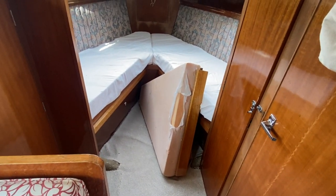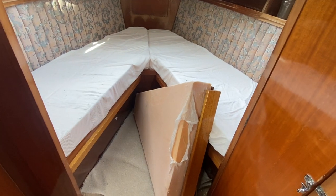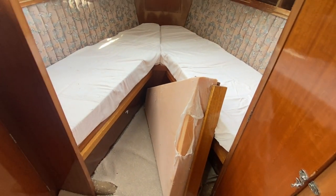And finally, up to the forward cabin, there are doors that open out to kind of shield it off. Typical V-berth arrangement, currently in a sofa situation, but you can see here, here's the wooden base and the infill to make that a double bed.